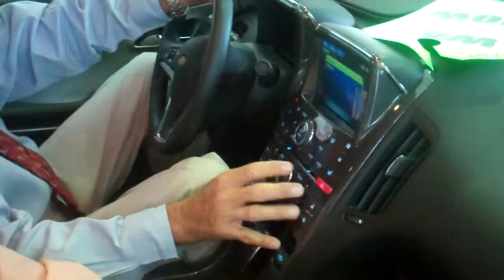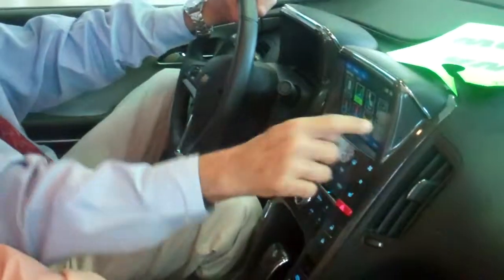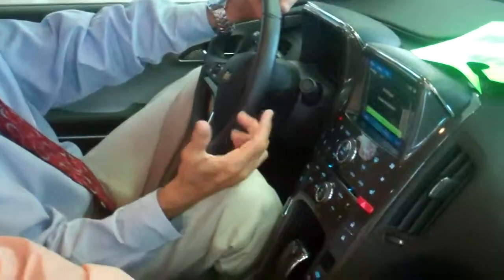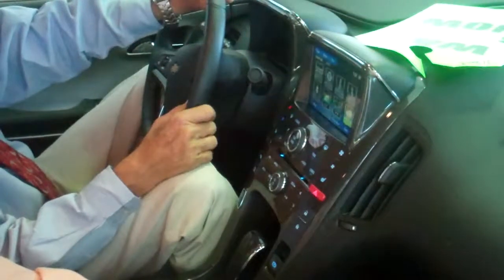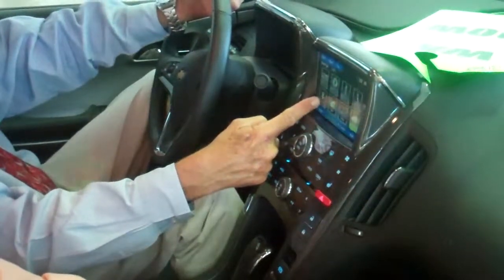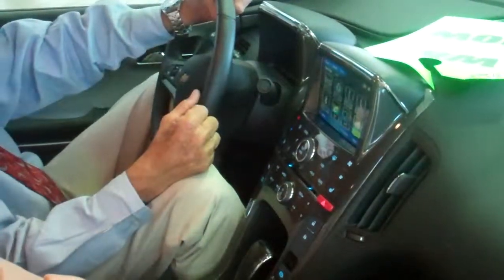Now, we're in a position here to where you can go back, and the little house is your home page. It shows you everything. You can actually go up and look and see what else is going on. You can actually get a weather report. We probably can't do it because we're inside this building here. But you see this is your Bluetooth emblem, and it's as simple as going to Bluetooth. It gives you a PIN number and you hook it up, as simple as that.